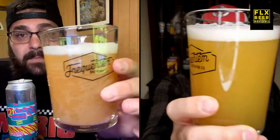Well, oh, I poured too much in there. It's looking like juice. It's looking like a nice orangey tangerine juice. That's a nice position. Let's show it off in all of its glory. It looks good.